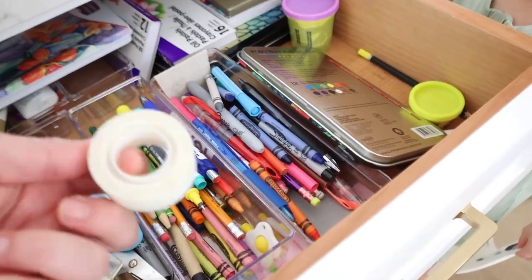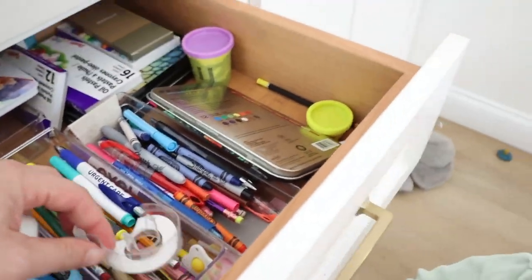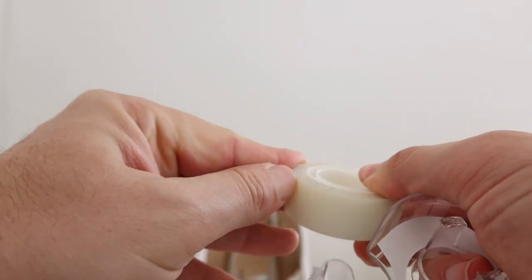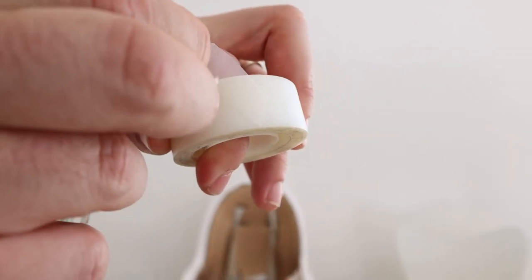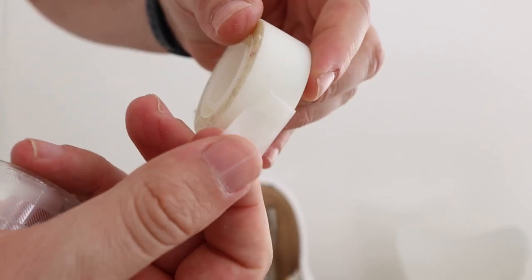Here's a roll. Here's an old dispenser. Maybe we can make something out of this. I'm not feeling the end of this tape. Oh, there it is. Oh, don't do that. Don't do that. No! Tearing down the middle.